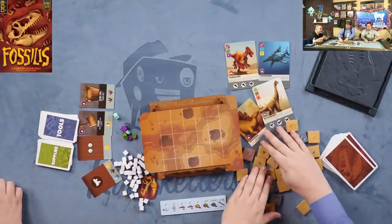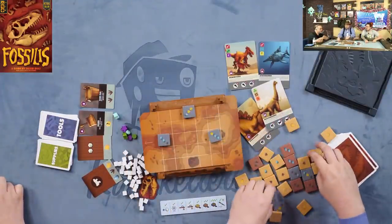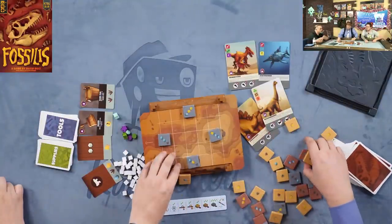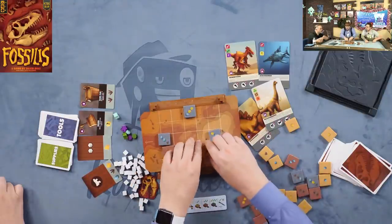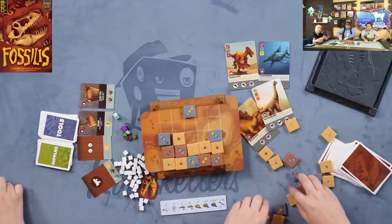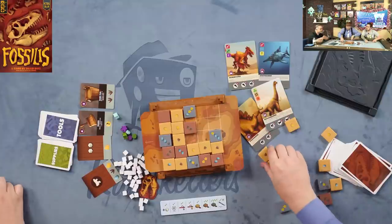Then we're going to put four stone tiles here on those spots. And then we're going to mix up a bunch of other tiles and fill in this whole bottom layer. Like this. Doesn't really matter what goes where. I mean, it matters a little, but not tremendously. You just can't put any more stone tiles on the bottom. Gotcha.